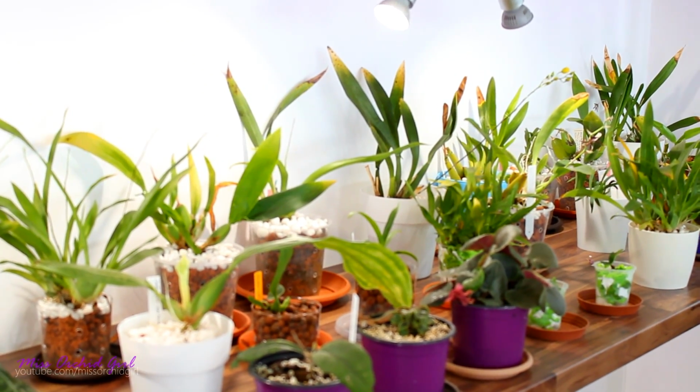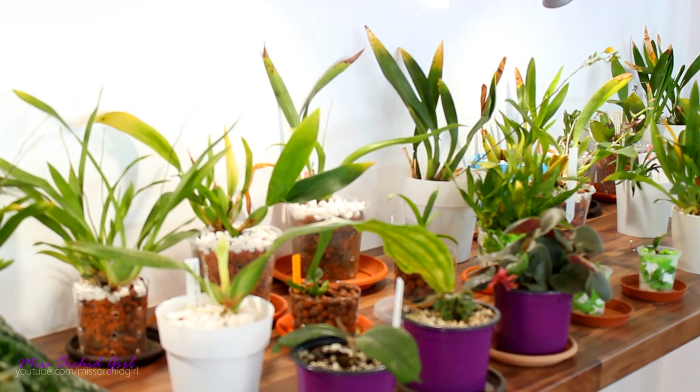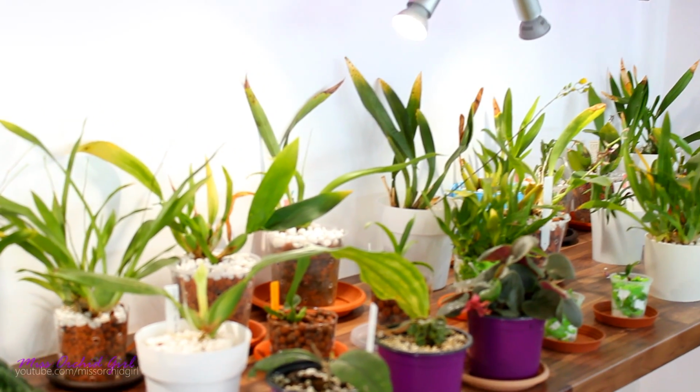I'm just waiting on a few of my orchids to mature and see if they will finally develop flower spikes. Many of these orchids I never saw in bloom, or I just didn't see for a long time, so I'm really excited for the months to come.